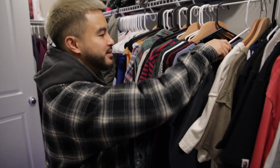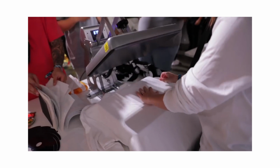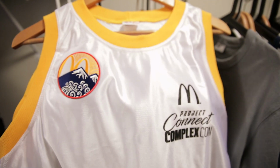We got the minimal inside out tee, some more John Elliott. This is really cool to me. I made this at Complex Con when I did that collaboration with McDonald's, and I made this patch right here to kind of symbolize being from the Northwest, Seattle.